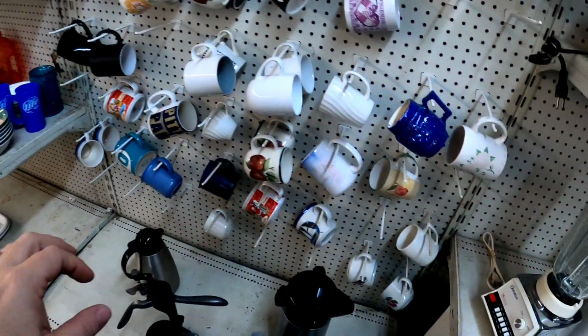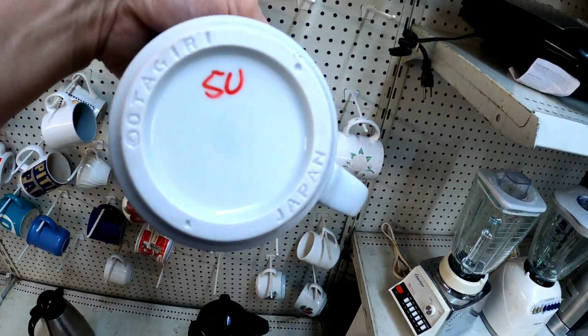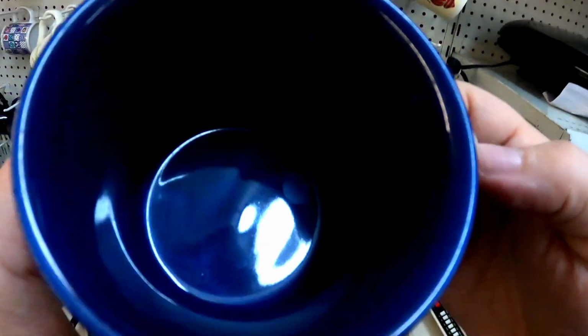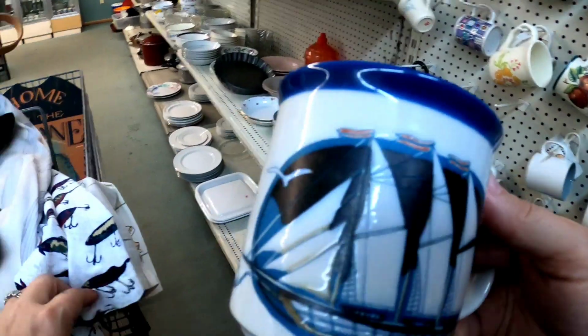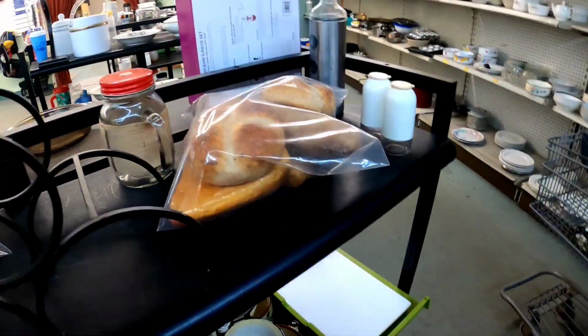And then we went over to the mugs, and I saw this one down here with the sailboats. You guys know I love my ocean stuff. It was Otagiri 1980, so it was vintage, and it was 50 cents, so it went in the cart.